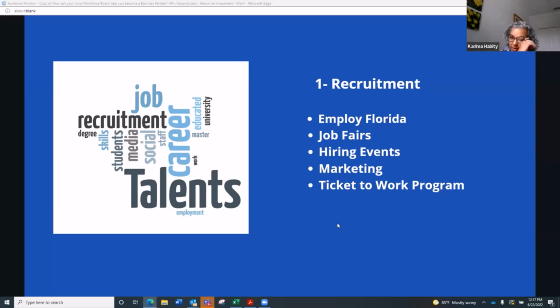We're going to talk a little bit about job fairs. This is really important, and I know that a lot of employers that are looking to fill their positions are using job fairs as a way to recruit. And we are the leading organizers in the community of job fairs and hiring events. Just to give you an idea, since January, we organized over 30 job fairs. Some job fairs are no charge to employers. Actually, most of them are no charge to employers, and some are with a very minimal fee. Job fairs are usually with multiple employers at the same location.